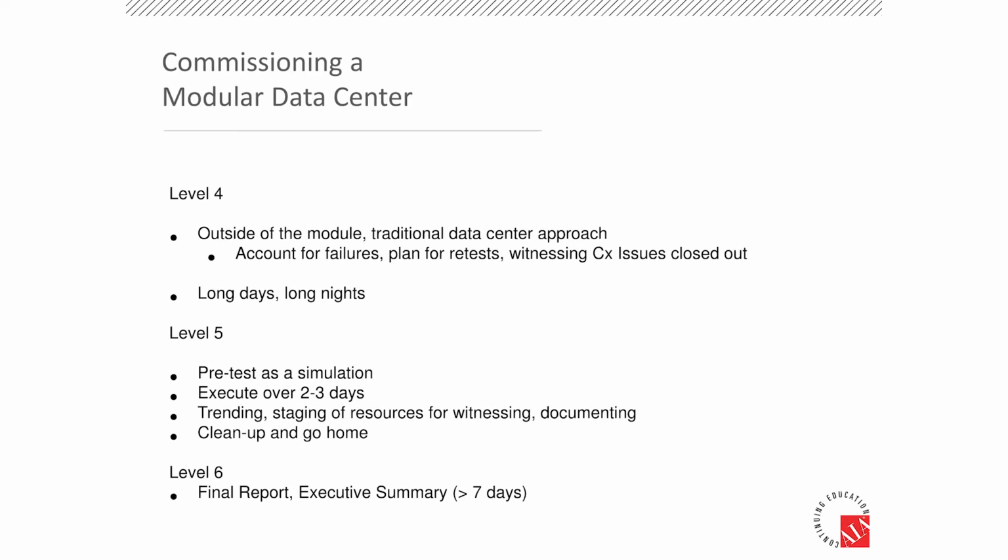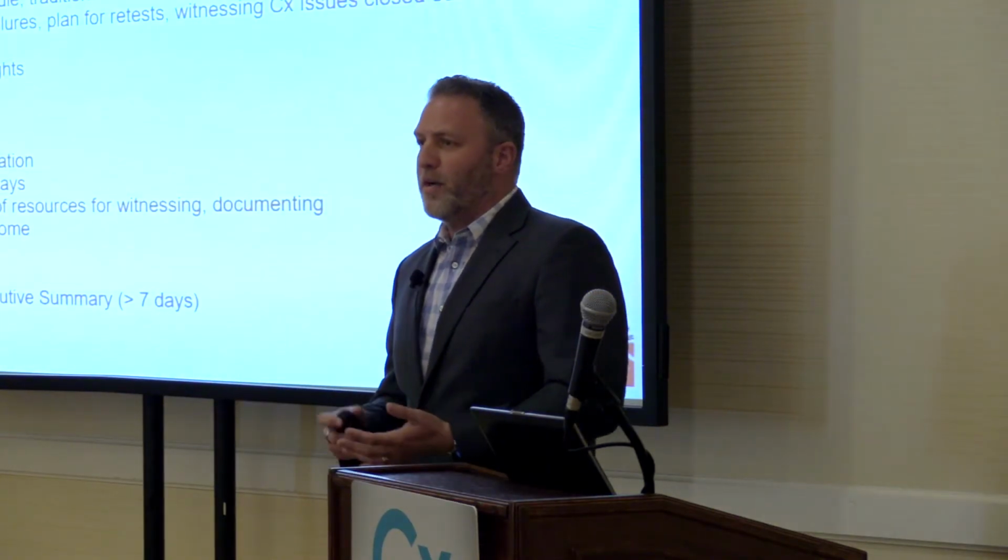So now, outside of the module, the traditional data center approach still applies. You need to account for failures, you need to plan for retesting, and then you need to witness any of the Cx issues and close them out. You're going to run into a high level of deficiencies during commissioning of this type of data center. A lot of it's going to be related to the building automation system. The components are pretty rock solid. And I haven't run into many breakers that have ever failed.